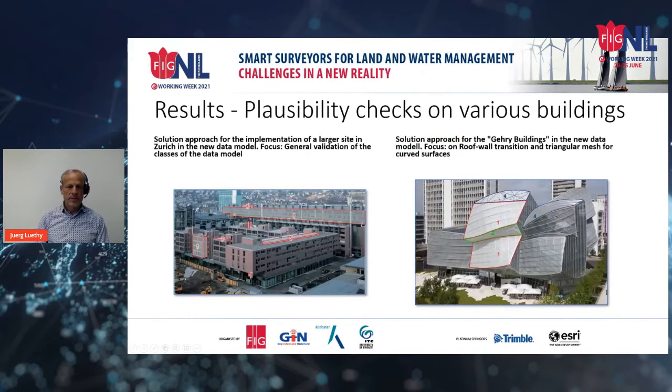And then we did some further plausibility checks. On the left side, again, a bit bigger building complex. You cannot see it quite well, but there are overhanging and overlapping structures, one building on top of the other building. So we had to ensure that we can also cover a bit more complex structures with our model.